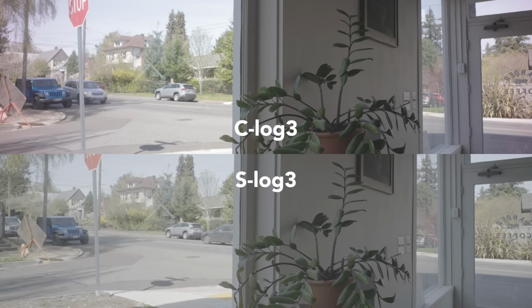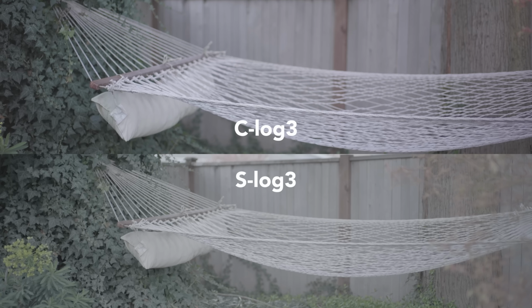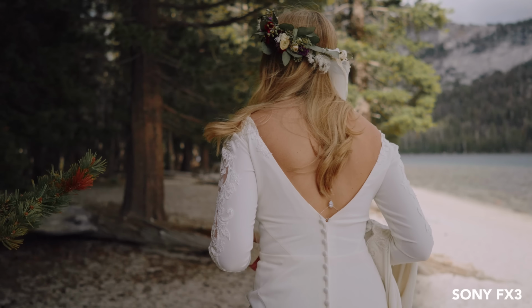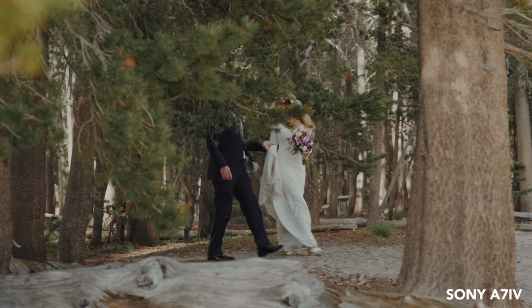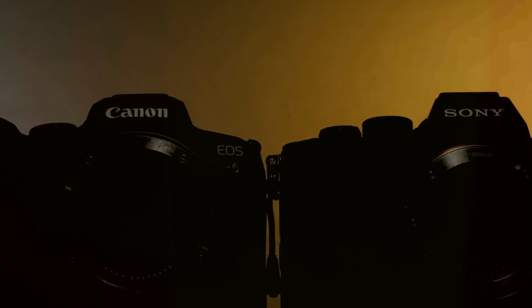I found that specifically in the dynamic range, the S-Log 3 profile just did so much better than the C-Log 3 profile, and for me, that's something that feels a lot more professional and usable and everything. So while, yes, I love having a dedicated video camera, for something that's a little bit more hybrid, I found the A7 IV to just be a lot more usable as a hybrid camera for me, and so it definitely helped me go in this direction.